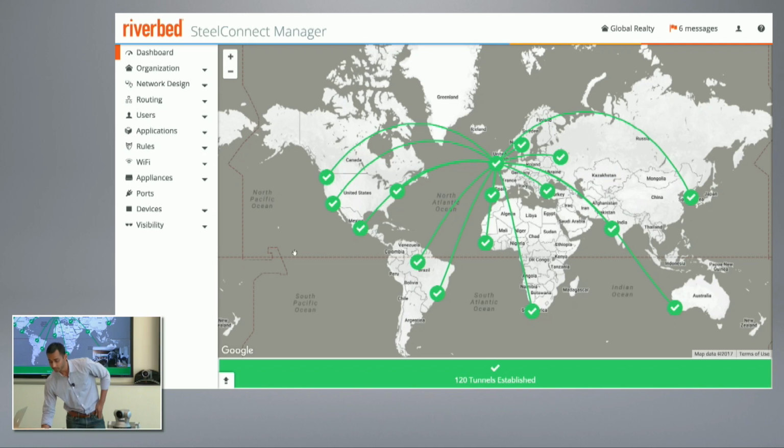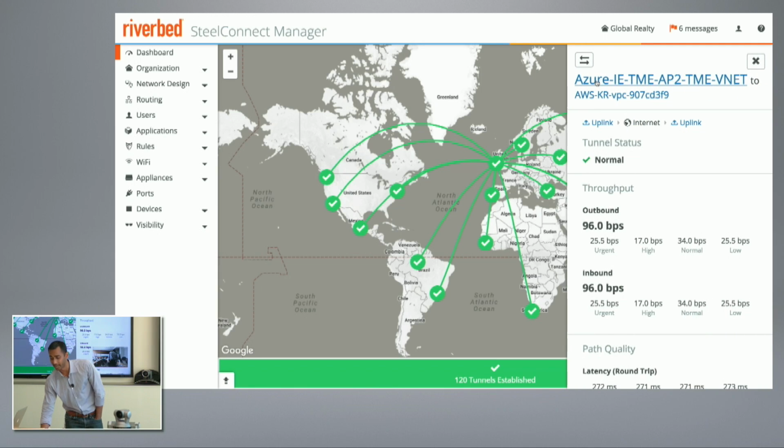So you'll see here that I have physical appliances. I even have a cloud site here in Azure. And I have a site here already deployed in AWS in Seoul. And this is a VPN tunnel between my site in Azure and AWS. So we don't care what cloud provider you want to work with. We will provide you not just connectivity, but optimized connectivity between all these sites.